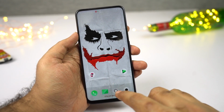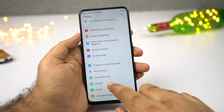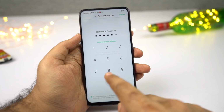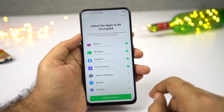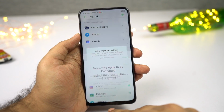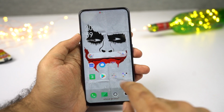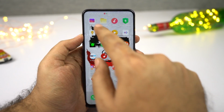Next, we have an app lock built into the system. And unlike most phones, we can unlock locked applications either by using the password or the fingerprint scanner, and even by using the face unlock feature. So if you're already using face unlock on your phone, most of the time you won't even see the lock screen. Because of this one particular feature, you can lock any application you want and you won't be inconvenienced in any way.